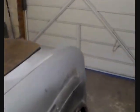So anyway, get a load of this place. Clean bench. My tools are back in my toolbox. And I even got some stuff done on the car.